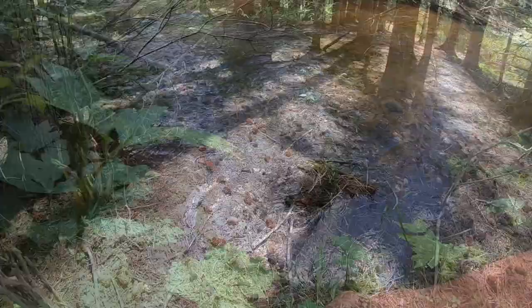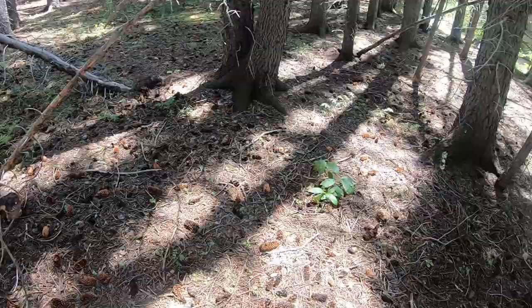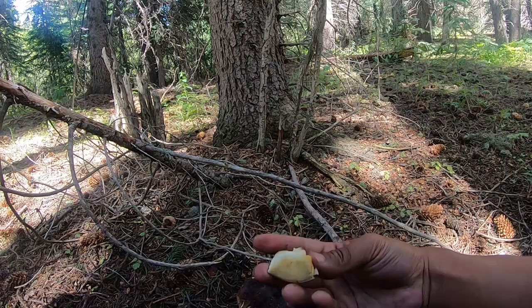Oh, there's a little one right here. There's another little one right there. That one is past its prime, but then they had some smaller ones around it where we're gonna harvest. So for you to check, you can pinch it. Break it, see if it's ready. Break it, take a look at it. That's still good. Yeah, that is still good.